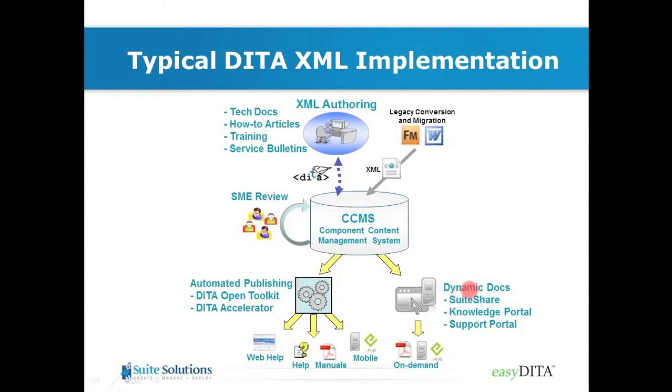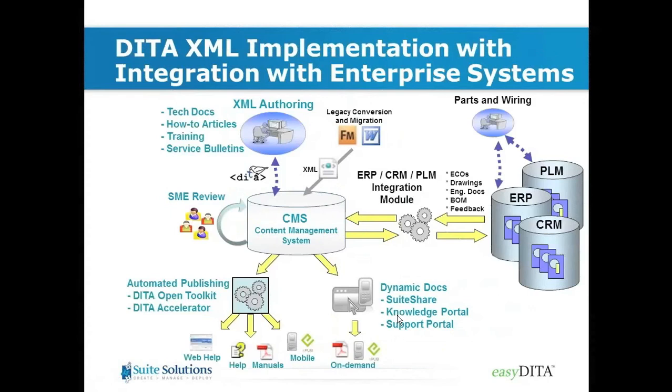And then what we're going to be focusing on here is an output or a stream from the content management system of content into a dynamic documentation system, or a knowledge portal or support portal. Again, it draws information from the main repository, is able to give sophisticated searching based on context, which we'll talk about, and then on demand publish to PDF, mobile format, EPUB, and down the line whatever other newfangled output format comes out.